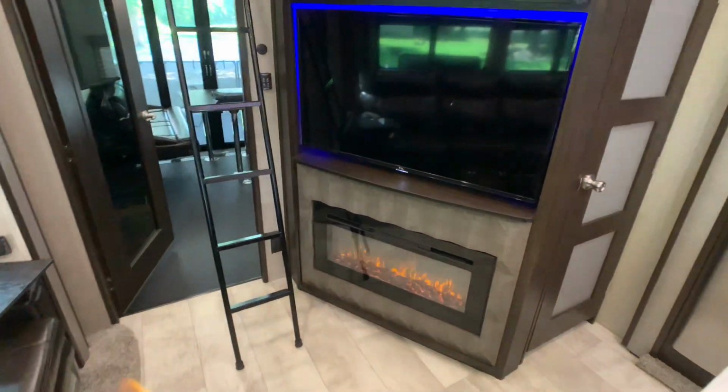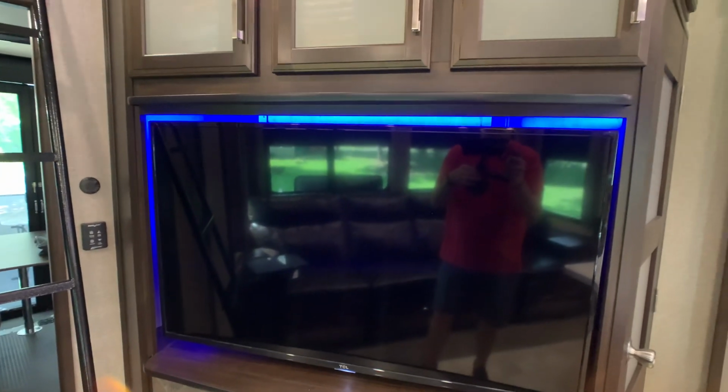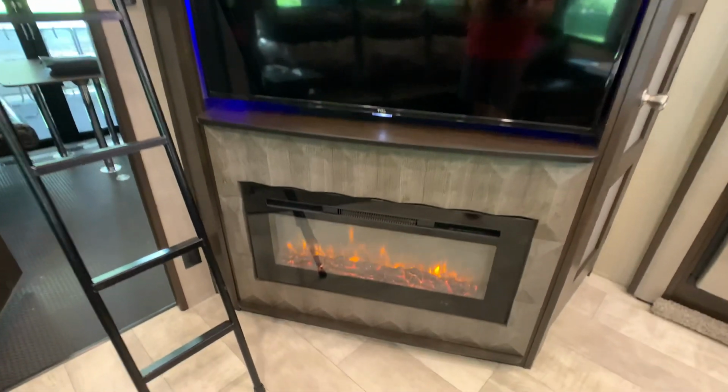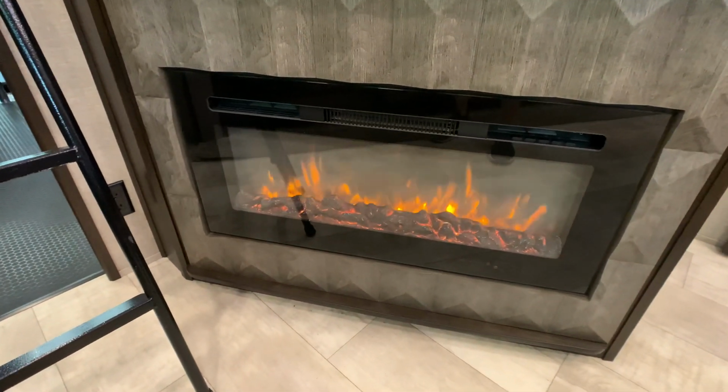Entertainment center area, I believe it's going to be a 49-inch flat screen with the LED light accent. This coach is equipped with all the LED light accenting features, and I'll show that to you when we do the walk around. Fireplace is going to be a 5,000 BTU heating source.